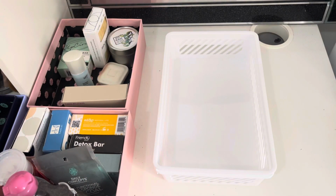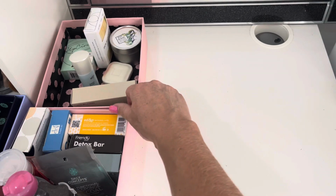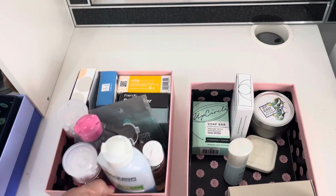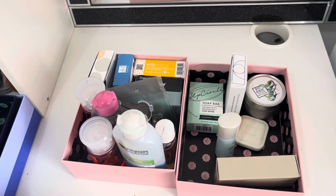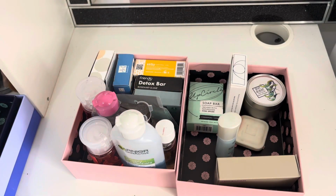So yeah, not a massive declutter there, guys, but I don't think it was one that really needed to be huge. I think all I need to think about now is, instead of just sticking in a bar of Dove soap into my bathroom, just reach for one of these. And if I do that, I'm going to get through them fairly quickly. So we'll see how we go.